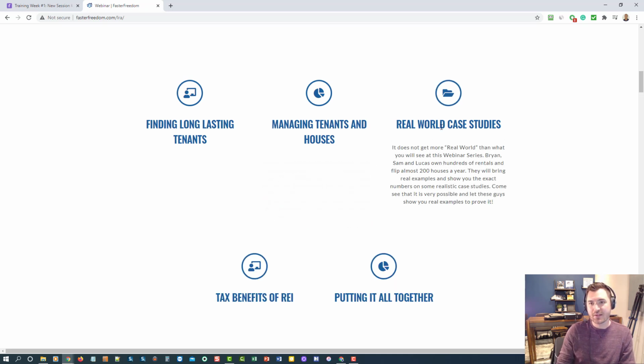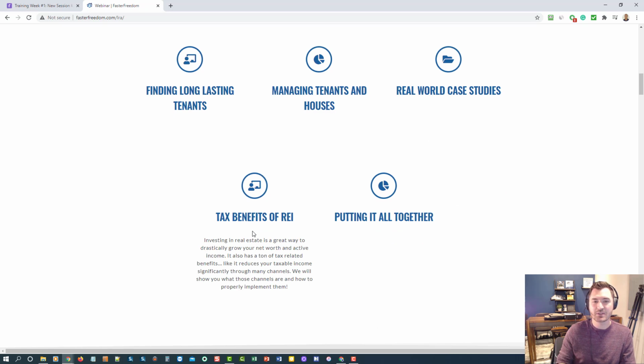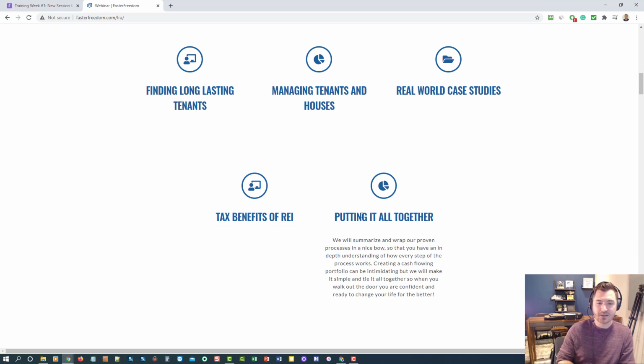And there's a ton of real life, real world case studies because we buy 200 houses a year, so we use real life examples. We also talk about the tax benefits. We're not tax accountants or tax professionals, but we do know the benefits and can at least introduce you to the benefits of tax and real estate because they are massive. Then we pull it all together. I'll give you a little bit of a freebie: take action. At the end of this course, you will know more than I knew after I probably had 25 properties. You will literally know more than I knew when I had 25 properties.